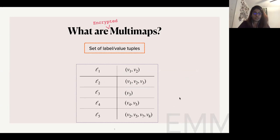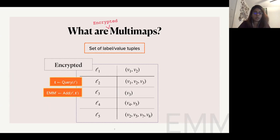So now the question is, what are then encrypted multi-maps? So encrypted multi-maps is just this multi-map, which is encrypted in a way so that you can query on it. So given a label, you can fetch these results out. So you are now working on encrypted data, okay? So encrypted multi-maps, they support a query operator. They also support an add operator.